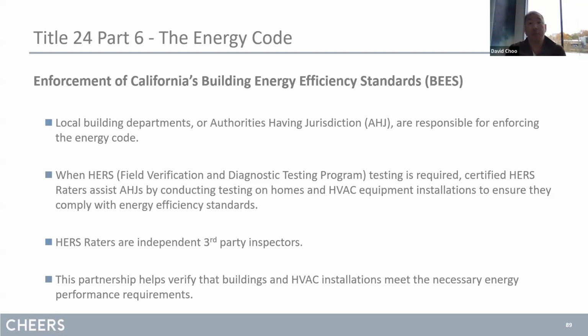So let's put this in simple language. Imagine a homeowner pulls a permit, finds an installer, and gets a new air conditioner installed, right? The local building inspector will come out and inspect for building safety and a portion of the energy code. Then the homeowner will hire a HERS rater, maybe you, that independently conducts the HERS testing to verify that the new installation meets the energy code. The results of that testing are submitted to us at CHEERS, and then certificates are provided to the local building department.